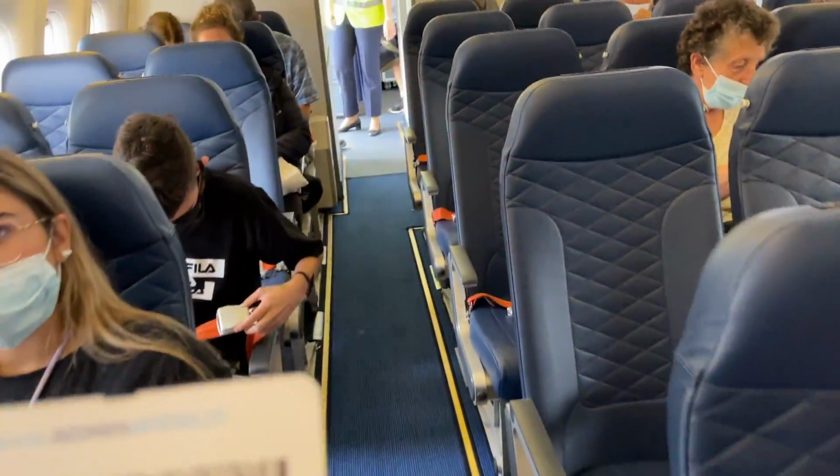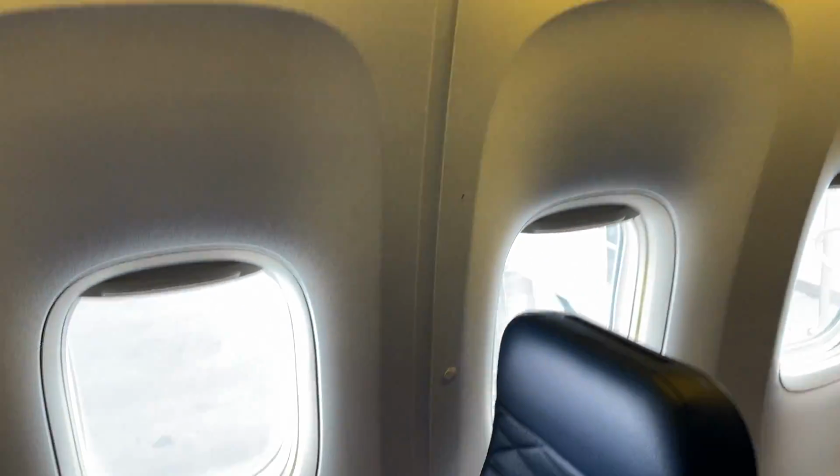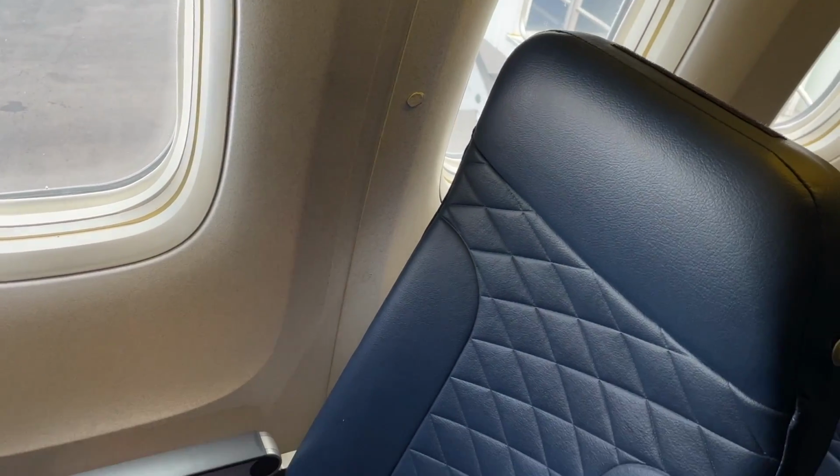You just pay a little bit more to book a seat towards the front of the airplane in a preferred spot. But here we are in row 39. We're going to take our seat and settle down for the flight.